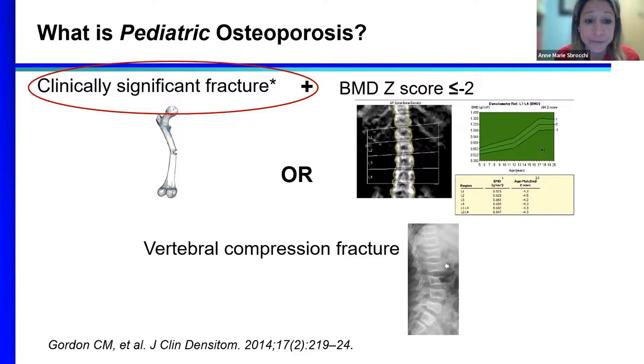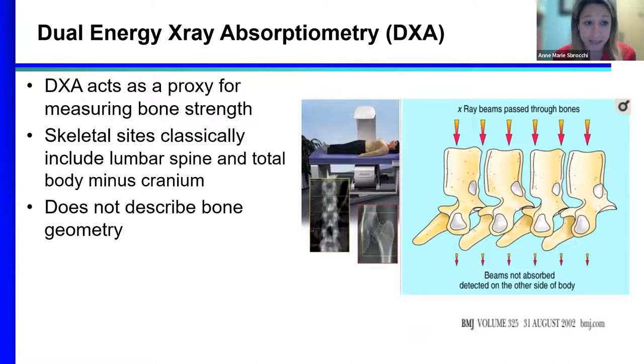And now I'll talk a little bit more about that bone mineral density test. So the fancy name for it is called the DEXA test. So it's a dual energy X-ray absorptometry. So dual because there's two X-rays that are passed through the bones. And we look at a bone mineral density test because it acts as a proxy for measuring the bone strength, how strong the bone is. And we classically measure in pediatrics, the lumbar spine and the total body minus the head.